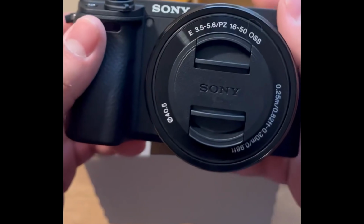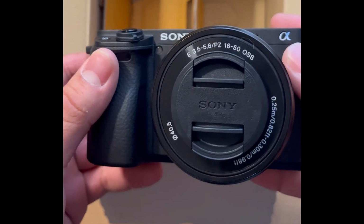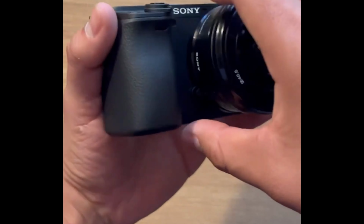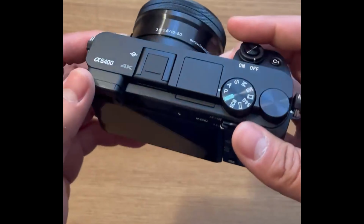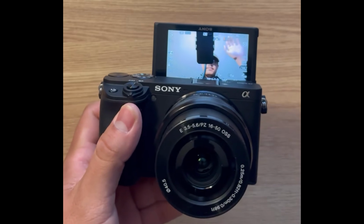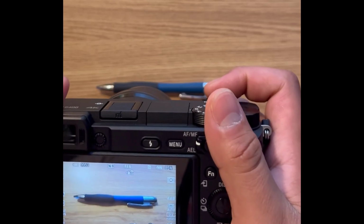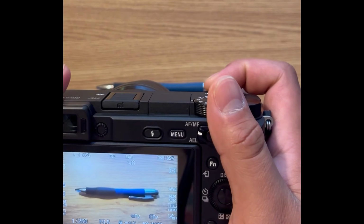Budget mirrorless cameras have never been this good. In 2025, you can now grab a high-quality camera that captures stunning images and videos, all without breaking the bank. But the best pick really depends on your style. So let's break down the 5 best value cameras this year based on price, performance, and purpose.